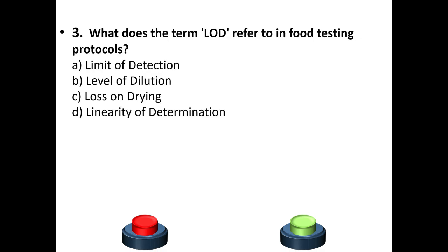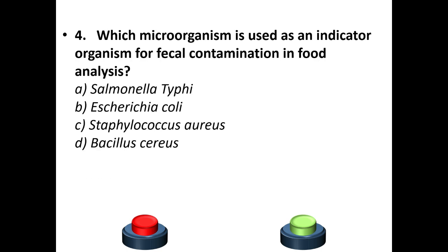Third question, what does the term LOD refer to in food testing protocols? Limit of detection, level of dilution, loss on drying, linearity of determination. Your answer is option A, limit of detection. Fourth question, which microorganism is used as an indicator organism for fecal contamination in food analysis? Salmonella typhi, E. coli, Staphylococcus aureus, Bacillus cereus. Common example is B.